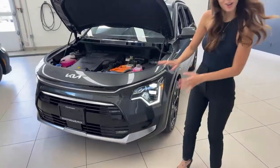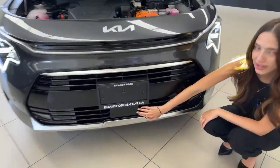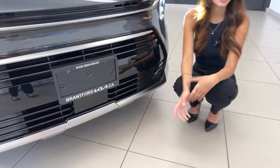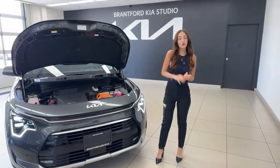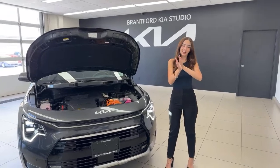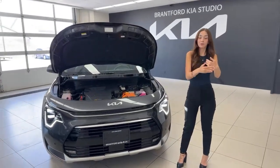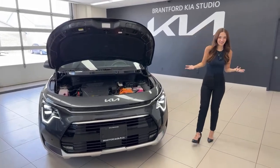Also in the front, which is a little harder to see, but down here we have our front radar plate. So this plate is going to monitor the distance of the vehicle ahead of you, and it's going to be used in a lot of the Niro safety features. So namely the forward collision avoidance, which also works in junction turns, and so essentially at an intersection, if a car is coming from the opposing side of the road, it will stop and avoid a collision if it sees fit.